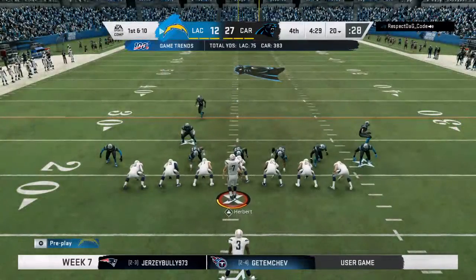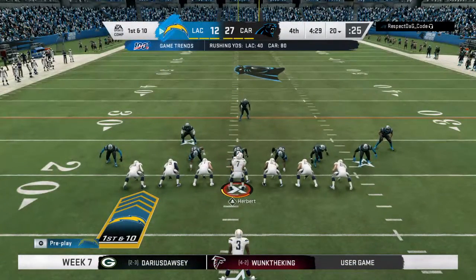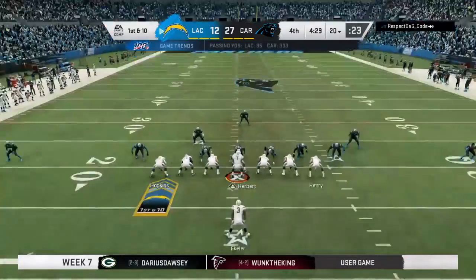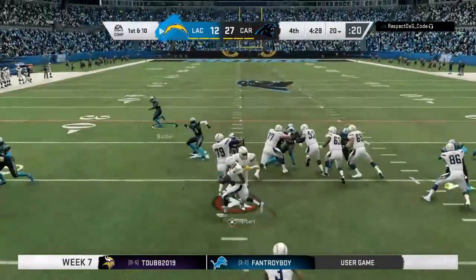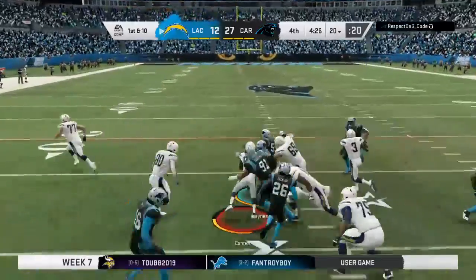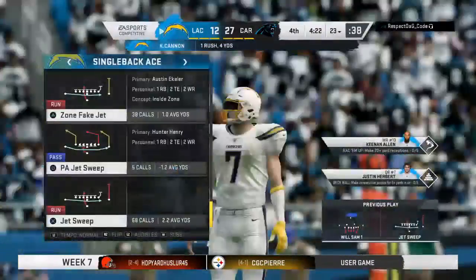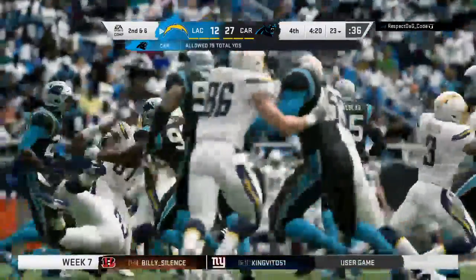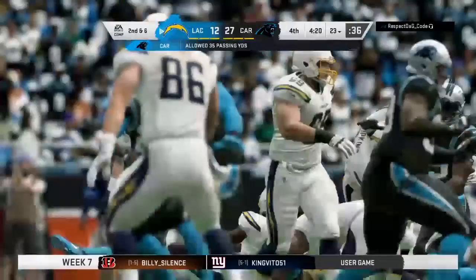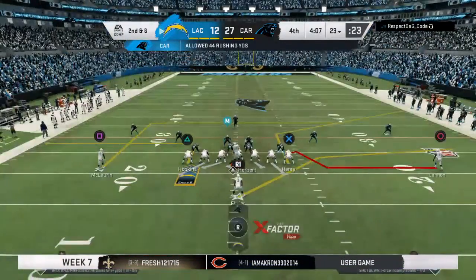The Charger drive about to get going. And on that last drive, went for it on 4th, turned it over. But good job by their defense, though. They held them to 3, but this offense, they've got to be a little bit better, a little bit more careful here. And sometimes when you see these calls on 4th down, when they decide to go for it, it's not necessarily the coach saying, I believe in my offense. Sometimes the coach is saying, I believe in my defense. I can afford to go for it here, because if we don't get it, I don't think we'll give up more than 3. And that's exactly what happened there.